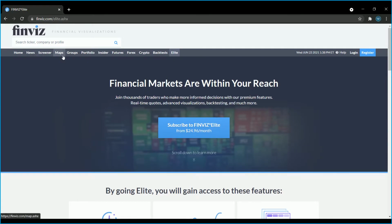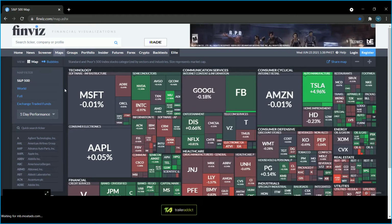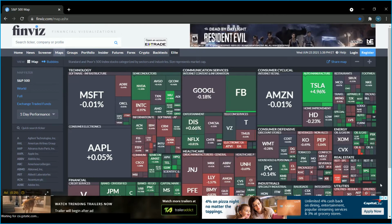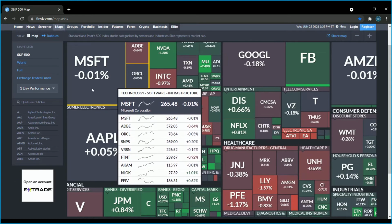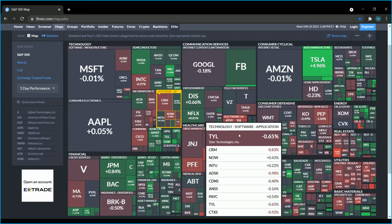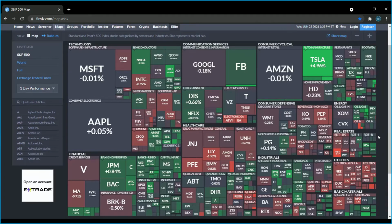So I just wanted to show you that to kind of give you the difference between the accounts. But this maps function at FINVIZ, as is everything else really at FINVIZ, it is free to an extent, and then you can upgrade to a better version of it if you want to pay for that upgraded account. Okay, so like I was just showing you guys, you just click on this maps button, and here we are. You kind of get this really nice visual of the stock market, what all of these stocks are doing right now. It's color coded.